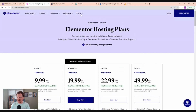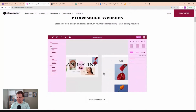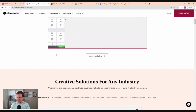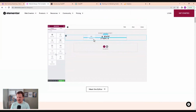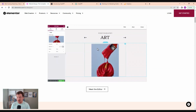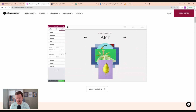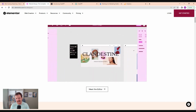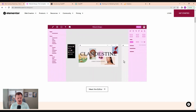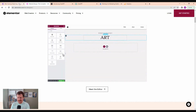But the main reason I'm talking about Elementor here is for their web creation tool, which allows you to literally start dragging and dropping things onto the artboard, which then allows you to tweak and design your website. It's phenomenal. Elementor.com. Right. So step one, domain name and hosting.